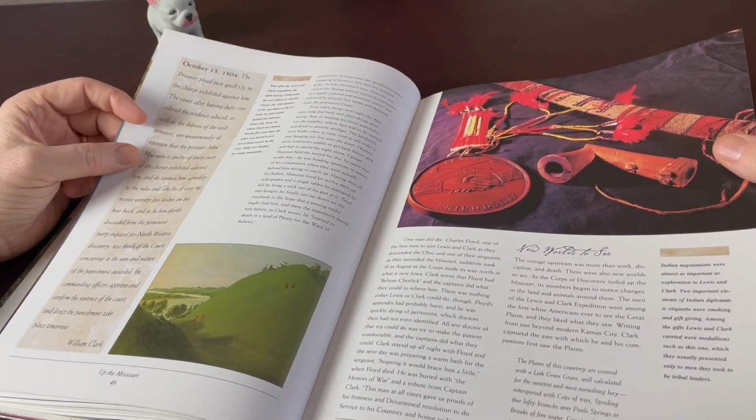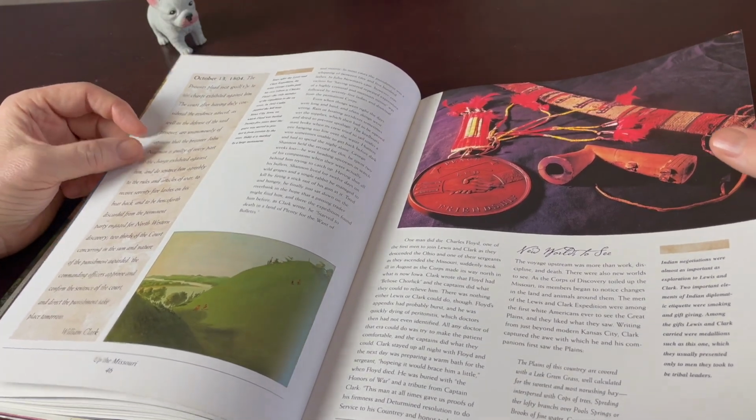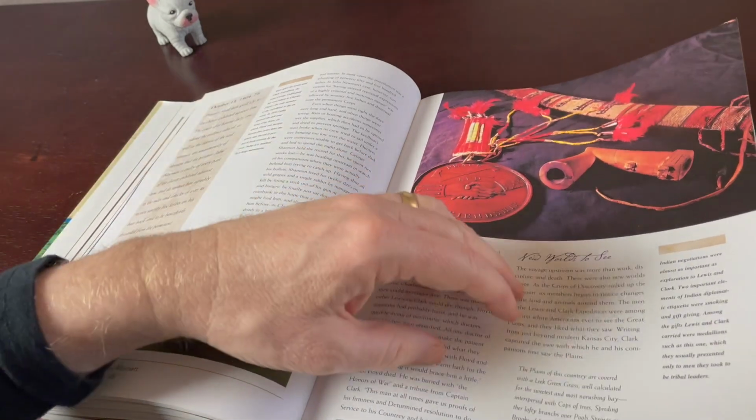So in this period, corporal punishment was still in place in the military.